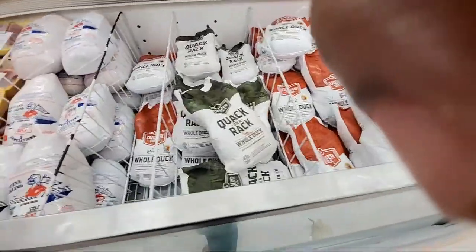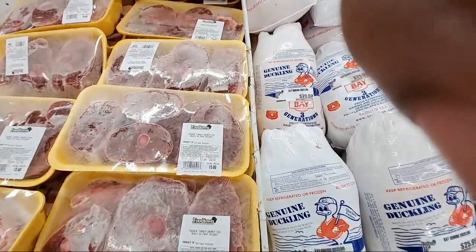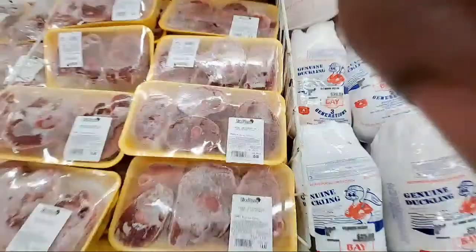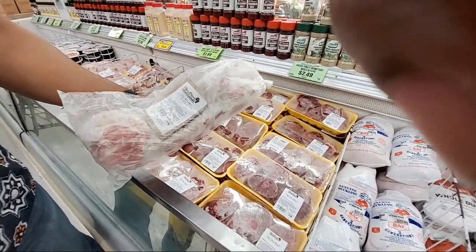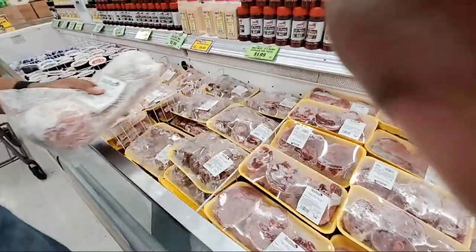Quack on a rack. Whole duck. What is this now? Frozen turkey drumsticks. Oh, they actually cut the turkey in steaks, like steaks. This is a whole rabbit. Oh God, that wickedness. Sell rabbit. No man, people really kill and sell rabbit.